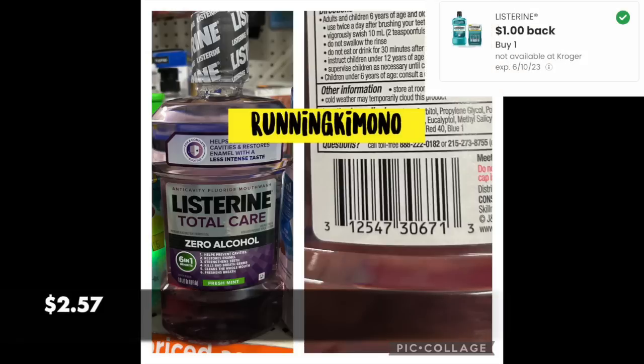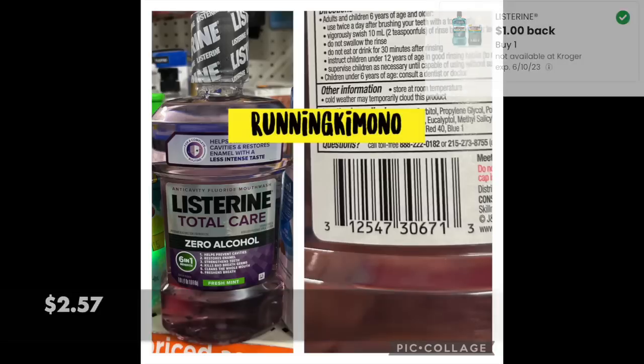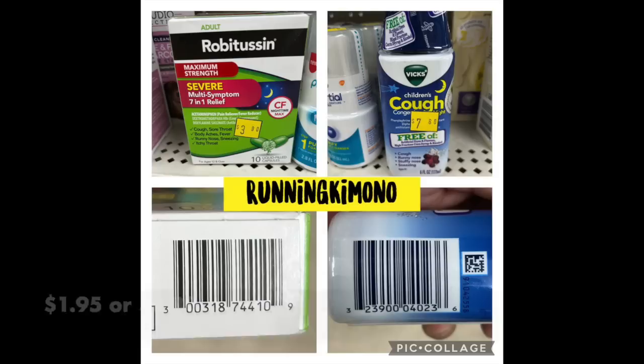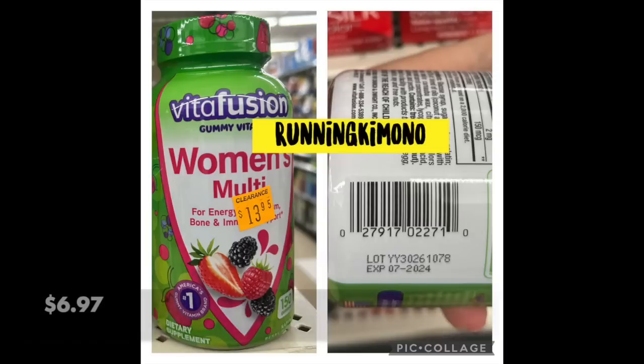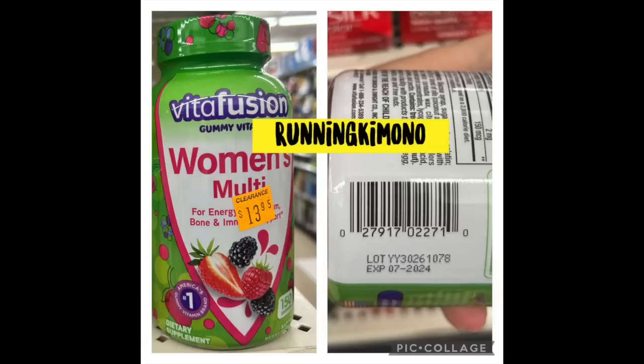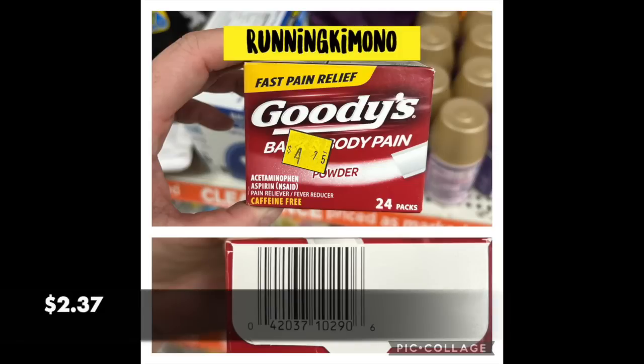We have this cute little Listerine for $3.57. There's a dollar rebate on the coupons.com app, so it'll drop it down to $2.57. Lots of Listerine in the clearance section, I've noticed as well. Two different cold medications for $1.95 or $3.80 for the kids, Vicks, so you pick. Sort of stuff you always want in your pantry, especially since everything we've gone through in the world. We have these women's vitamins. It's a massive container for $6 and some change. Maybe there might be an Ibotta rebate or something.